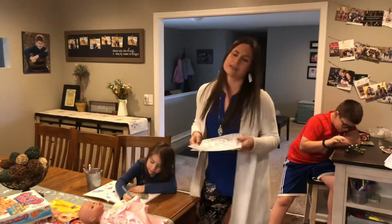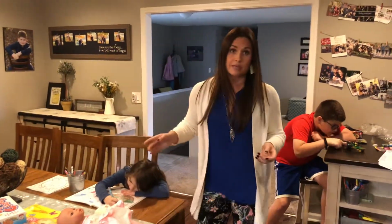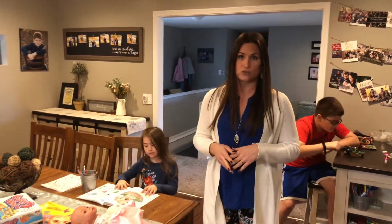There's obviously coloring books and coloring sheets and all that stuff. She also reads little books to me. We try to have a daily goal of her reading one book of her level to me.